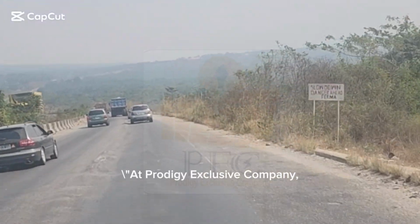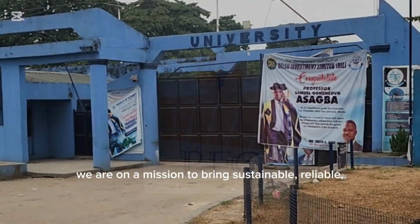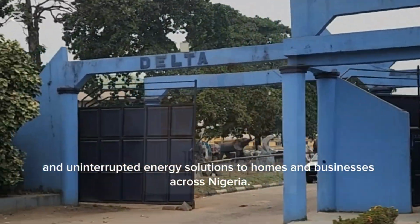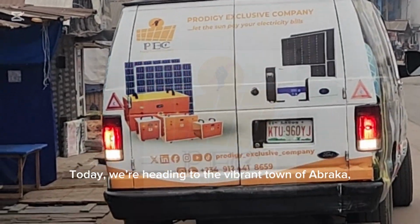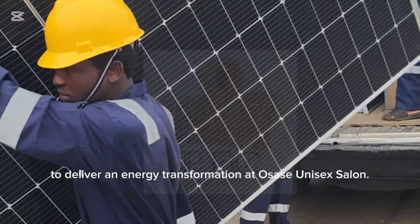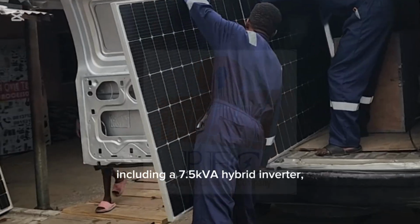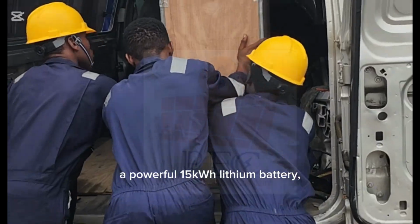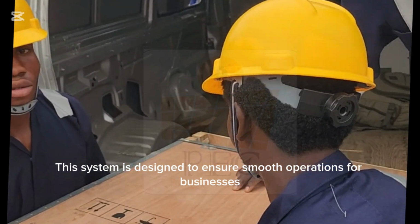At Prodigy Exclusive Company, we are on a mission to bring sustainable, reliable, and uninterrupted energy solutions to homes and businesses across Nigeria. Today, we are heading to the vibrant town of Abraka, Delta State, to deliver an energy transformation at Osase Salon, including a 7.5 kWh hybrid inverter and a powerful 15 kWh lithium battery. This system is designed to ensure smooth operations for businesses.